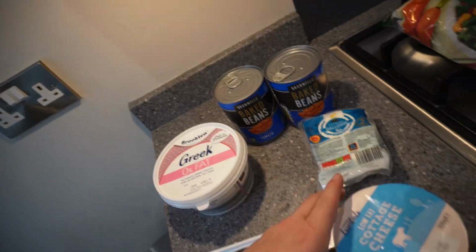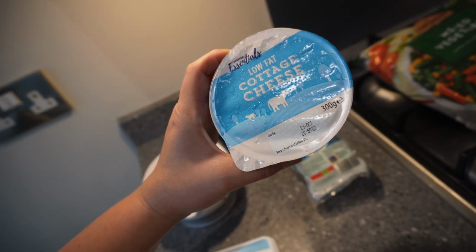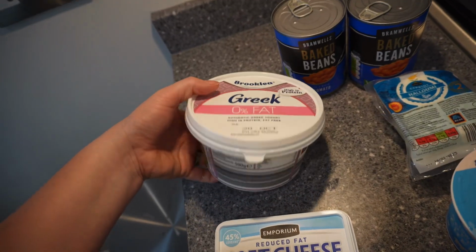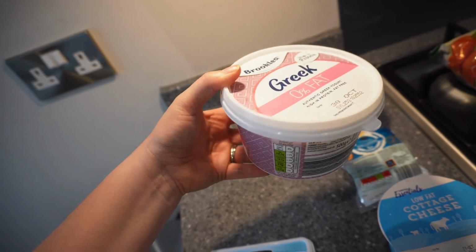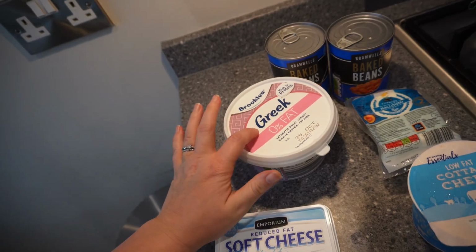So I've got this halloumi, low fat cottage cheese. I'm loving cottage cheese. I always did. But if you just want something quick and easy, I really like it. And a jacket potato with some added chives. So I got that. Got some Greek yogurt. So I like to have yogurt bowls. Or, you know, if you want to add yogurt into your tuna to make it more creamy instead of mayo. So this is my favourite Greek yogurt.